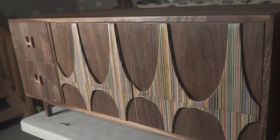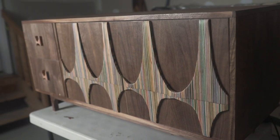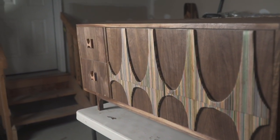this. My own Broyhill inspired credenza, of course made with recycled skateboards. We're gonna go through the process of building this thing together, and then I'm gonna talk a bit about prices, breakdowns, and all the things after that. So I hope you enjoy.